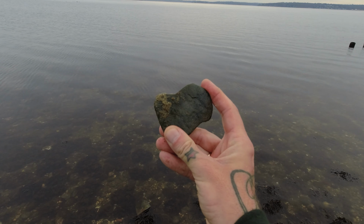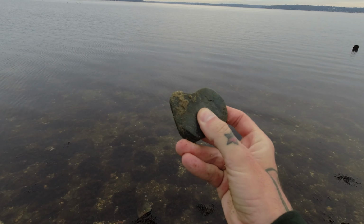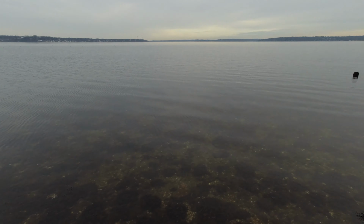If you come to the beach and you don't find a flat rock and skip it, what'd you even come to the beach for, you know?